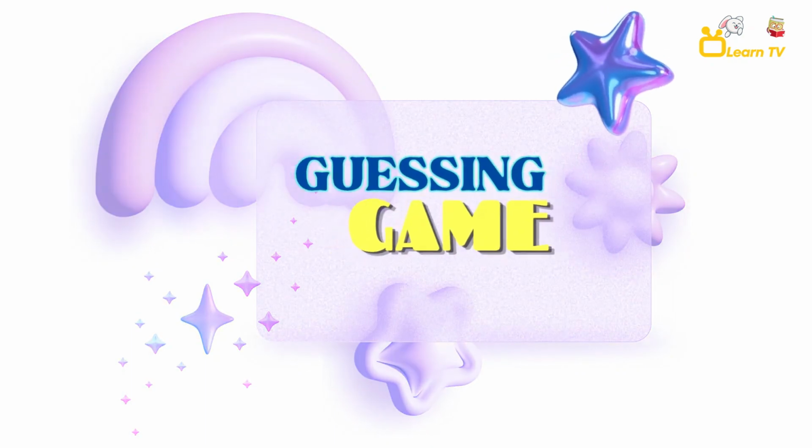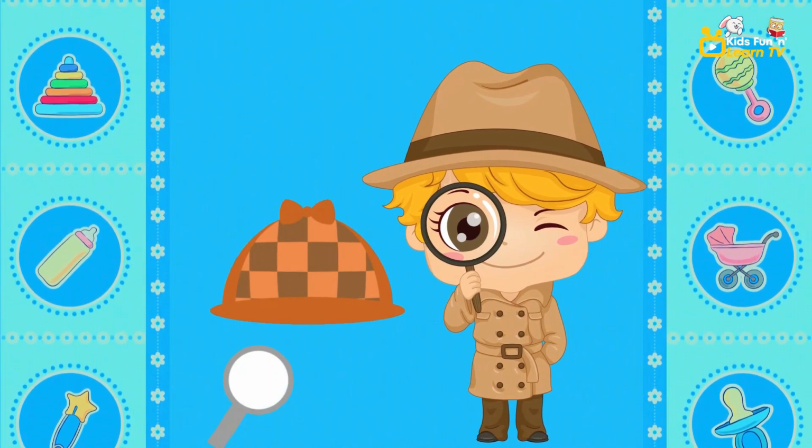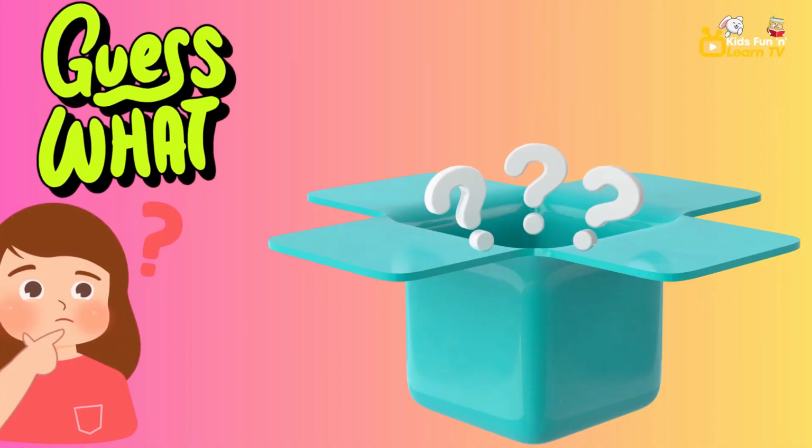Welcome to our exciting new challenge. Guess the mystery item. We have an awesome challenge lined up for you. Are you ready to put on your detective hats and start guessing? Can you guess what it is?